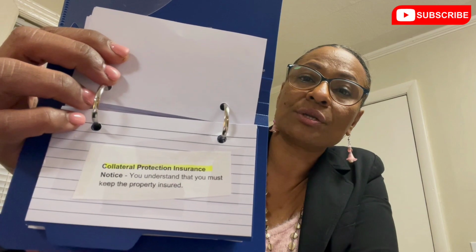So you don't have to sit there reading the whole document. You just give them a very brief explanation because they should have gone through this paperwork prior to your arrival. Should have is the key word. Then you have the collateral protection insurance notice. You understand that you must keep your property insured. If it's in the package, you're going to see that.